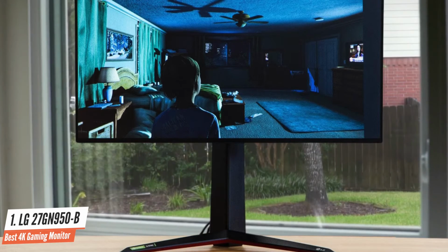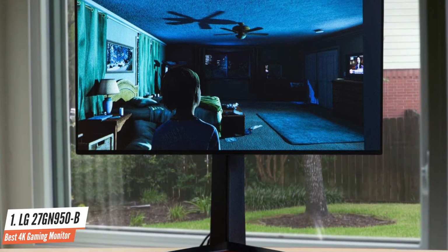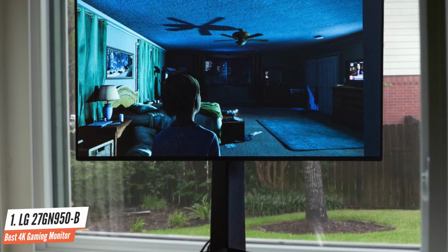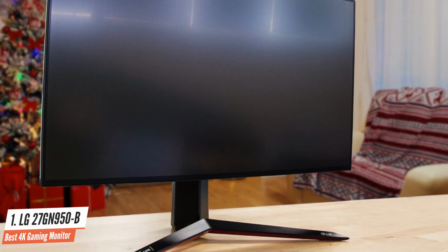The reason I would recommend this monitor over any other monitor out there is because aside from gaming, this one can be used for productivity, work and watching movies at the same time, and it does all of them pretty well. Definitely the best 4K gaming monitor at a great price.